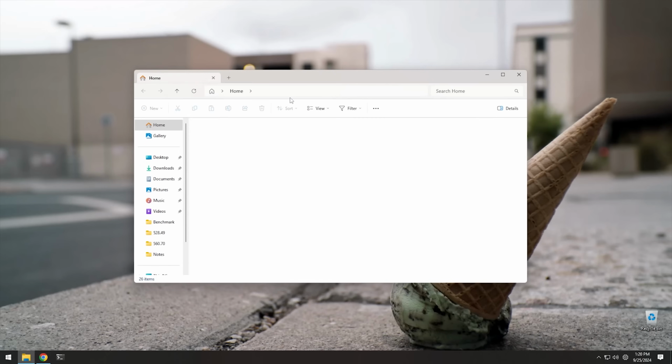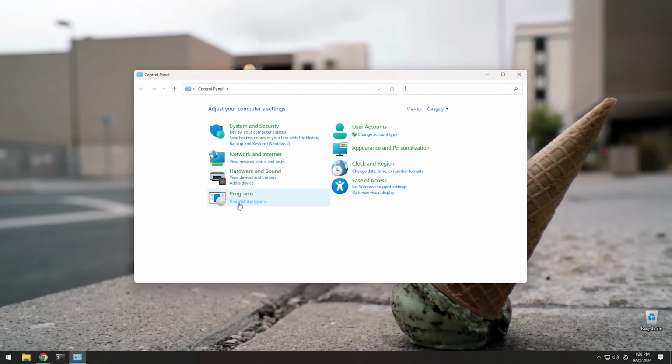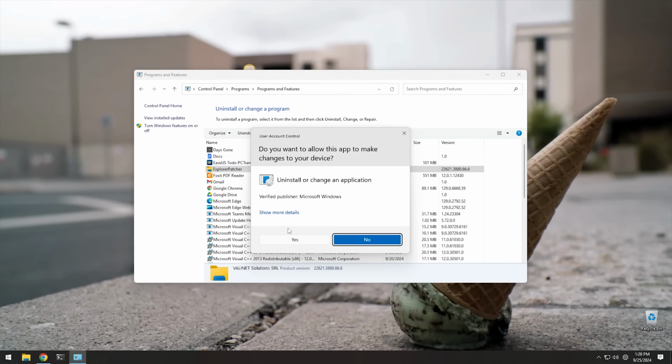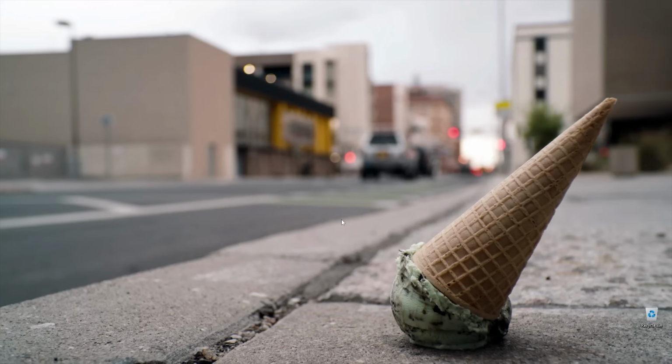To do that, we need to open up Control Panel. So I'm going to go into Control Panel here. We're going to click Uninstall a Program, and uninstall Explorer Patcher here. It'll take a minute for Explorer Patcher to get uninstalled. Your screen will go black again, but once it comes back, you should have your Windows 11 taskbar back.